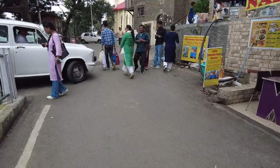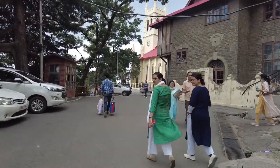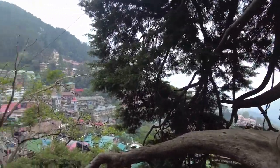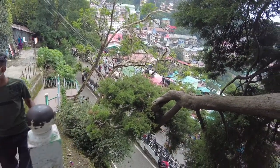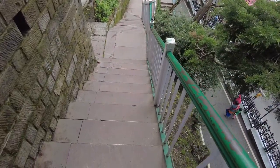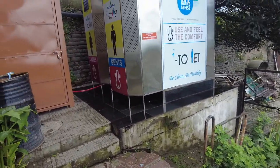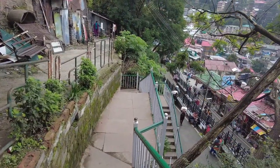Okay, so coming here, I'm taking these stairs. This is the ridge over here, but I'm gonna get breakfast. Maybe I'll show you guys tonight. I'm around. Here's some more stairs. I'm gonna walk down like 10,000 stairs. It's public toilets. It's 5 rupees to use the public toilet.